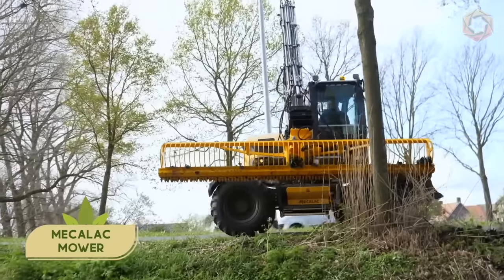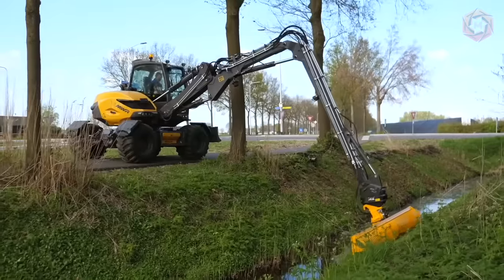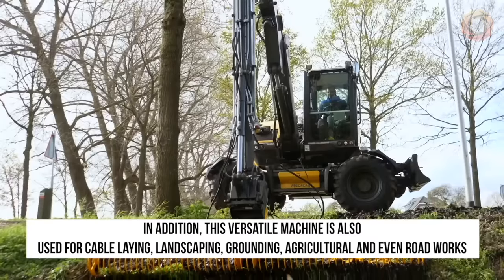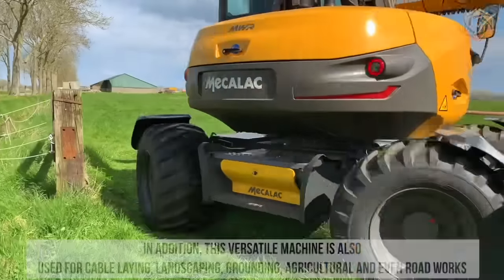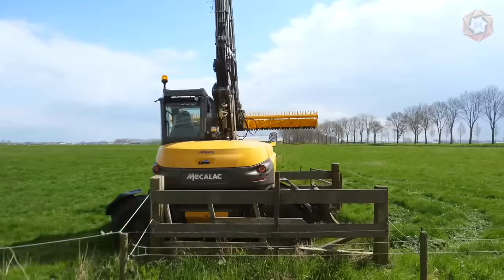Tilling the ground near curbs and ditches has always been a challenge, but with a McCulloch mower, nothing is impossible. In addition, this versatile machine is also used for cable laying, landscaping, grounding, agricultural, and even roadworks. As for the maneuverability of the machine on rough terrain, it is a source of pride for the company.